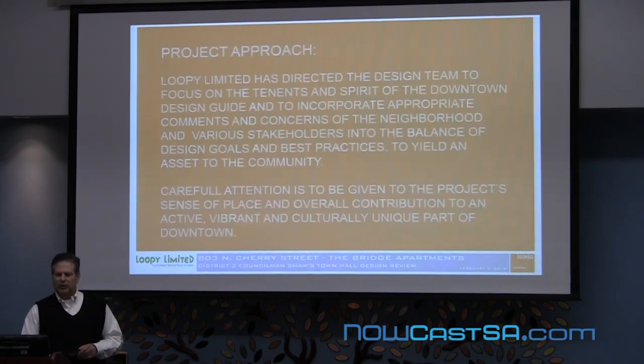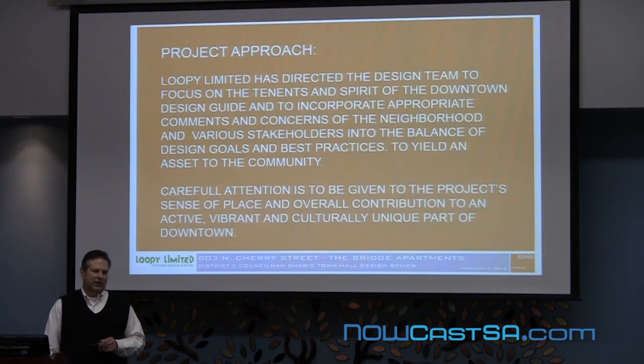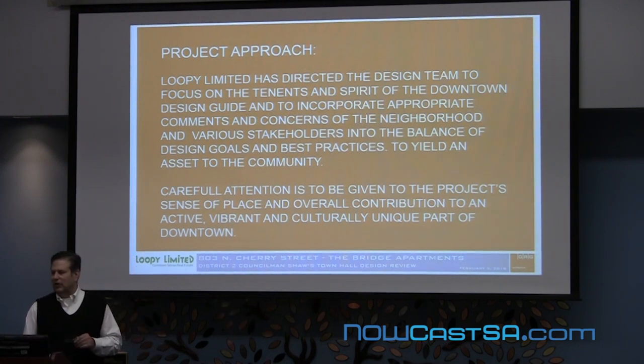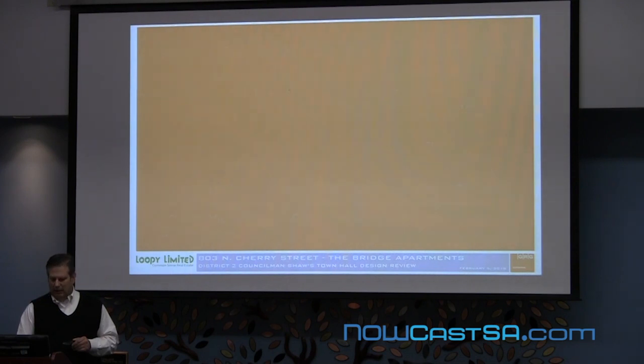So certainly, the project approach. Mitch, our project leader, said, hey guys, you've got to really make this a great project. My name is on it, this is my hometown. I'm investing in the Near East Side. I have strong faith that this is tomorrow's main urban center. I'll paraphrase it: listen to the community, make a great project. Let's do something worthy of the neighborhood, something memorable, something that will bring people together, not drive them apart.